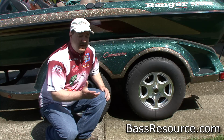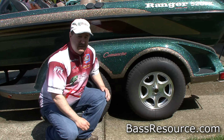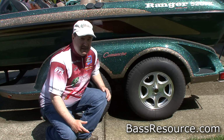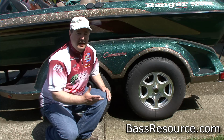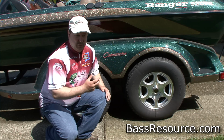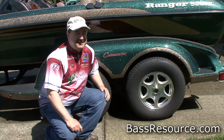Now, another thing that you want to do is make sure that it's properly inflated. I hear this often too. If it says 50 PSI on the sidewalls, put 50 PSI in it. I hear some people say, oh, look, I put it at about 45 because going down the highway, it'll warm up and then it'll inflate up to that 50. No. That's not going to work.